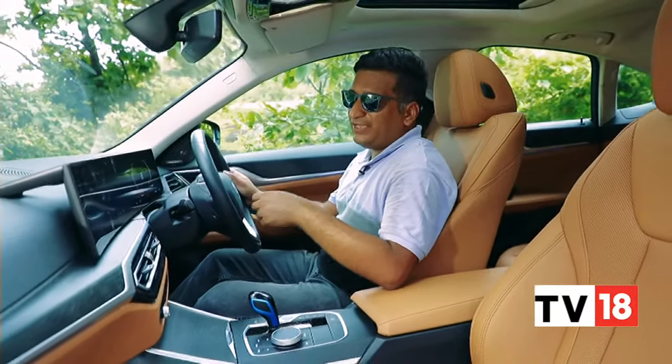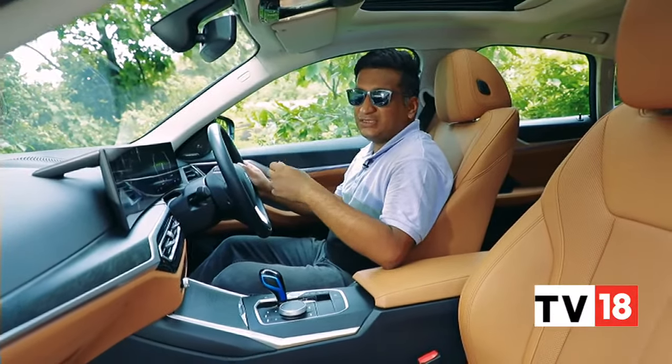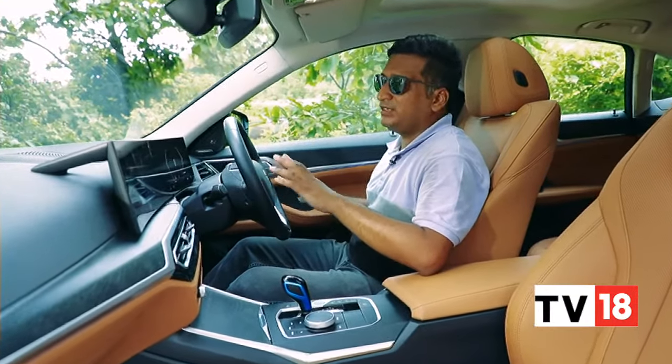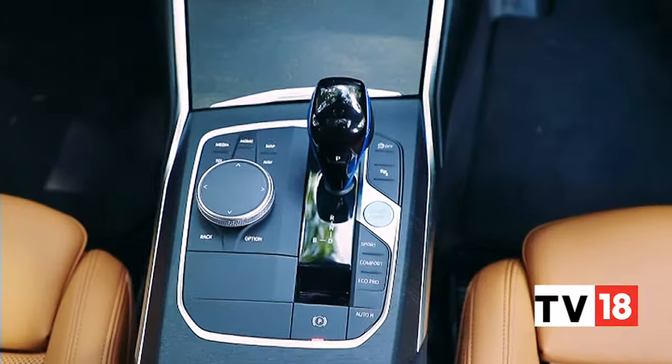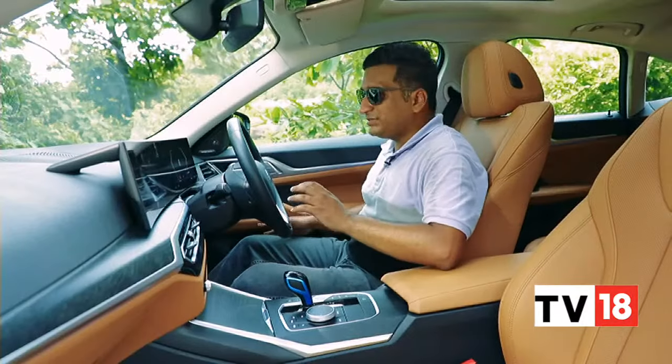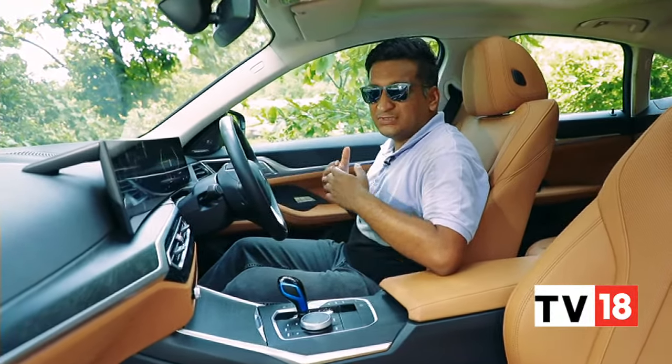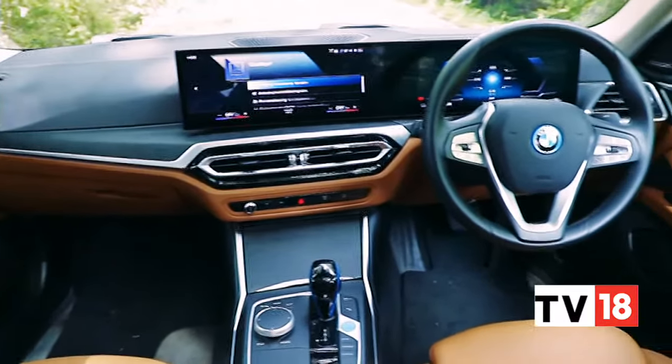Now the disadvantage of carrying on from an ICE architecture is that you don't get those wide open storage spaces that you so expect in an EV. So you still have this wide center console, you still have regular sized door pockets, and the floor is still quite high. So space management isn't quite what you would expect in an EV.